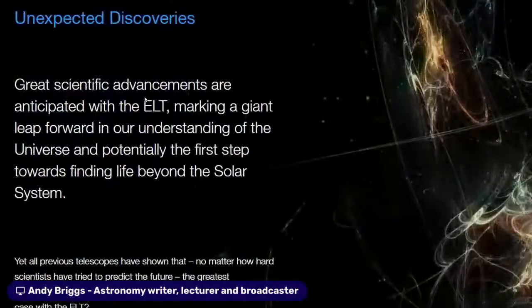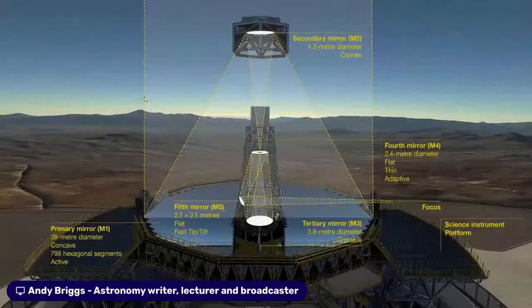And of course, expect the unexpected, because there will undoubtedly be things that the ELT discovers that we had no idea were there at all. So that's a big science program ahead of the ELT. Let's look at the telescope itself in a little more detail.